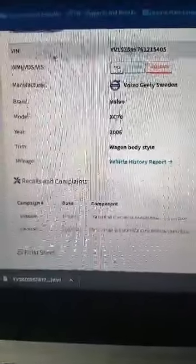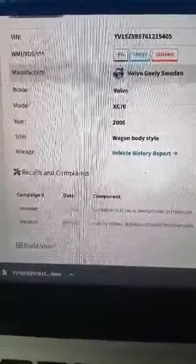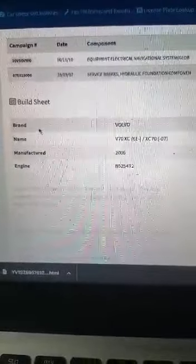So next time you see those 17 digits on your Volvo vehicle, don't ignore them. Take the time to decode your VIN and unlock the secrets of your car's unique identity. Whether you're a seasoned car enthusiast or a beginner, understanding the VIN can help you get the most out of your Volvo vehicle.